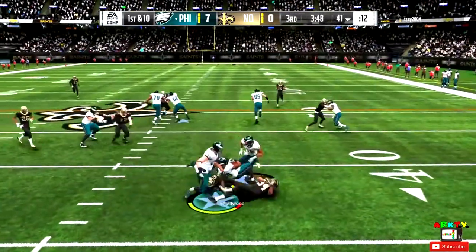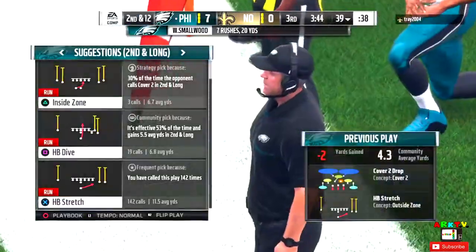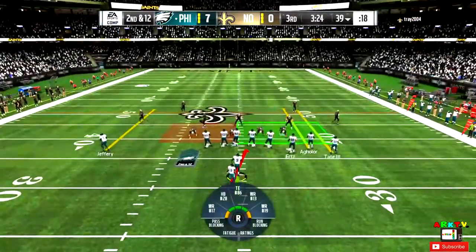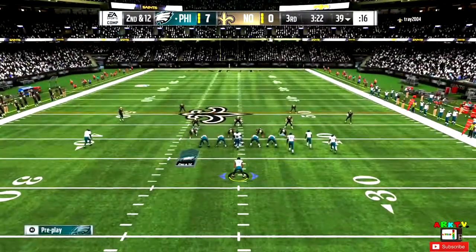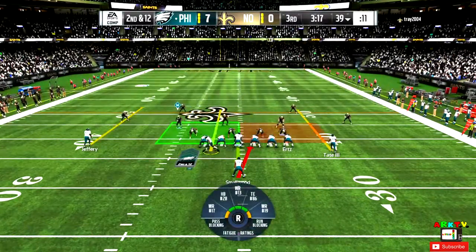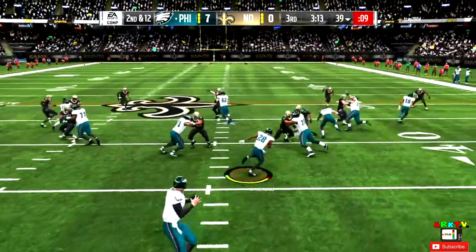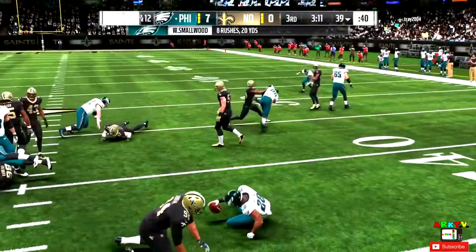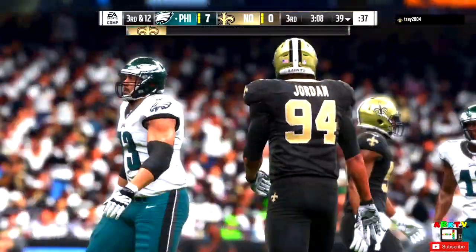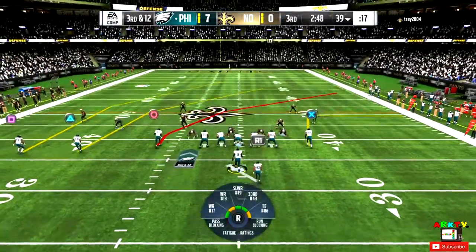Now we get running right, it's Smallwood. And the play goes nowhere, losing yardage back near the 40 at the 39. It's a loss of two there, bringing up second down. Again, it's Smallwood, and he's going to be met at the line of scrimmage and taken down. Maybe a gain of a yard that time, but from the spot, actually no gain. So third and long.